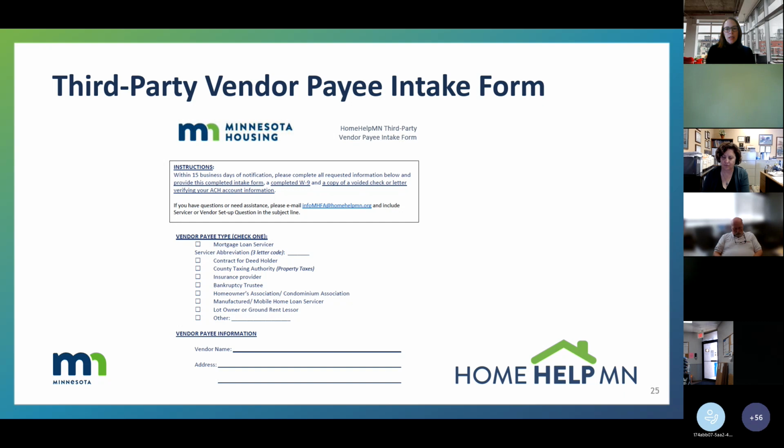The first thing this form asks is that you check the correct vendor payee type. So likely, just a reminder to mute yourself. Karen or Annie, if you could help me mute folks.